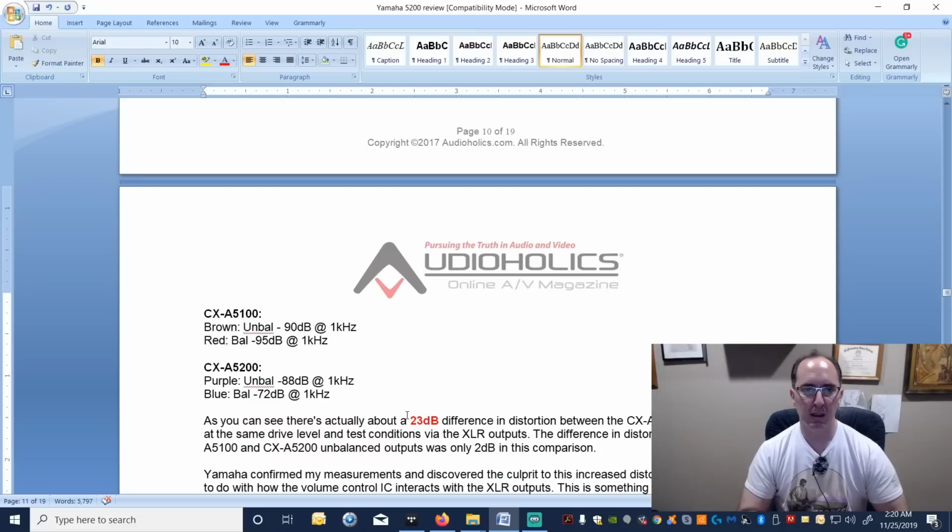on the 5200, and I didn't feel like I was giving anything up to the 5100. But again, this is just an exercise in measurements and objectively analyzing products. So I took this information to Yamaha, and of course their engineers in Japan have a similar setup that I do. They have the Audio Precision 585 as well. It's a $40,000 analyzer, just so you guys understand the investment involved in doing these kind of measurements. And they basically confirmed what I found, that my measurements were accurate, and unfortunately they traced it down to a problem, something to do with the volume control and how it interacts with the balanced circuits on this unit.